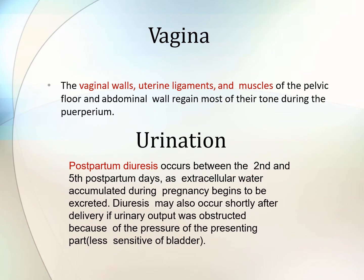The vaginal walls, uterine ligaments, and muscles of the pelvic floor and abdominal wall regain most of their tone during the puerperium. Postpartum diuresis occurs between the 2nd and 5th postpartum days as extracellular water accumulated during pregnancy begins to be excreted. The third spacing that happened in pregnancy returns to circulation. Urinary output may be obstructed because of the pressure of the presenting part.